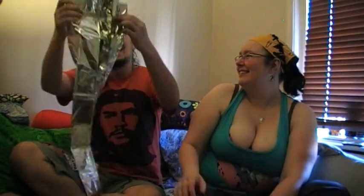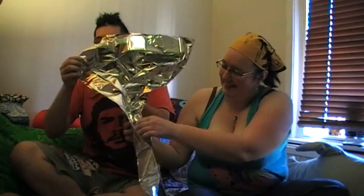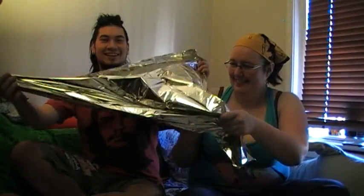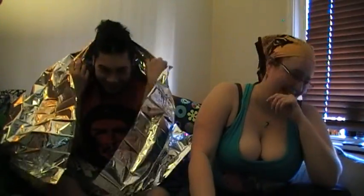It's actually a bit like unpacking a giant bin bag. It's silvery. Oh my god, this is glorious. Oh my god, it's huge! It's glorious. It's wonderful. I love it. I'm going to sit here like this for the rest of this show.